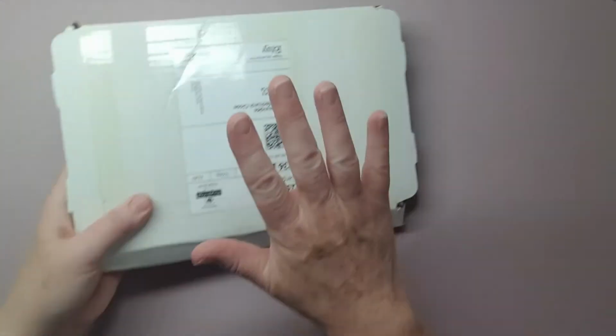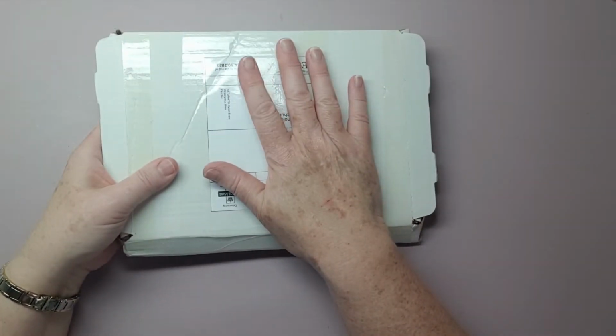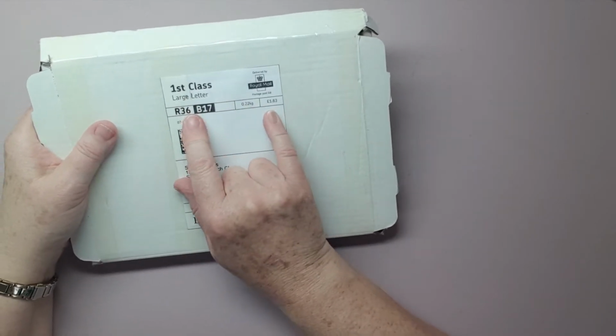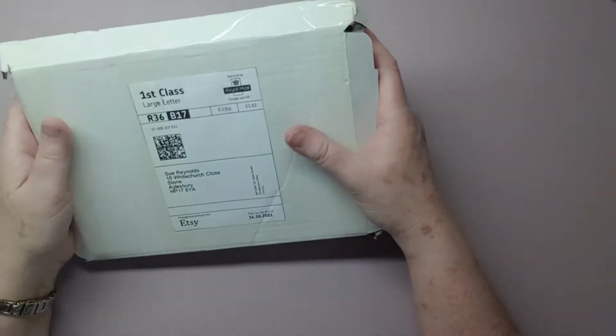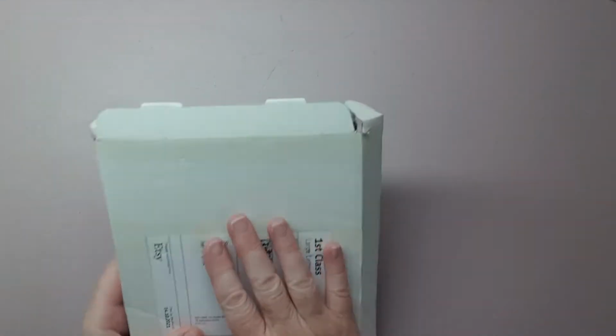So that's from Karen at Junkboxjournals, and it's a 150 piece ephemera pack. Postage was very good. It came as a first class large letter, and it was only $1.83, so I think that's very, very reasonable, and it's an ideal box to send things in, actually. So thanks very much, Karen, and I'll link Karen's shop below.